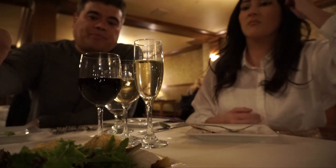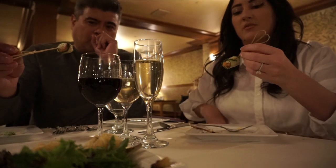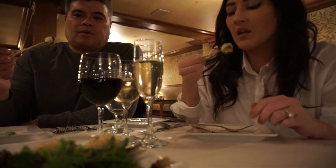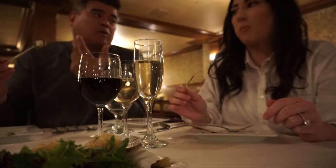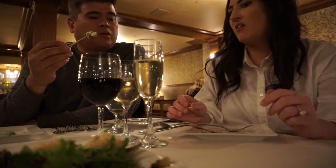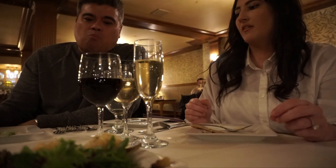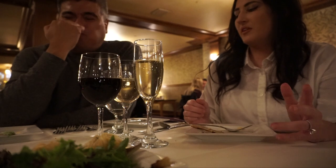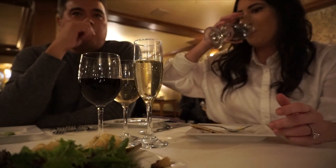Alright, let's try this one. This is the smoked salmon, with cucumber wrapped around it. I know, I feel like this. You're not feeling it? I love it. Then it's not happening. I like it, but I'd rather have other things. We're not having that.